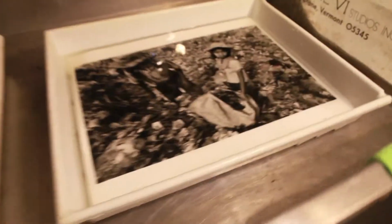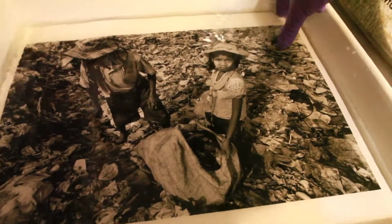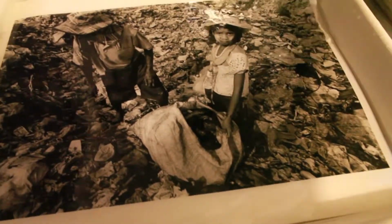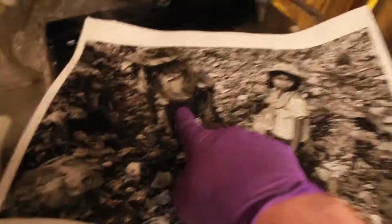Well, here we are in the dark again. This photograph here I made about 45 minutes into my first day in the dump. It's of the young girl Due, who is working with her father. You can see in this photograph on the left, that's her father. She's around 11 years old.